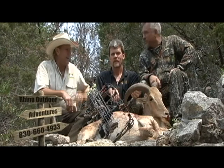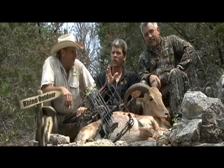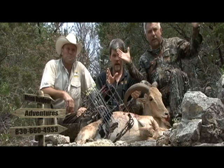Made a great shot, Dayna. It's been pretty tough hunting. Perfect shot. Seeing Aoudad, that's no problem. There's Aoudad all over this ranch. We saw hundreds of them, folks. Free range, big, huge ones.